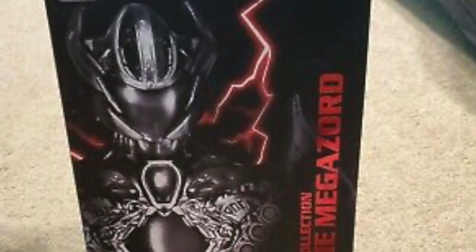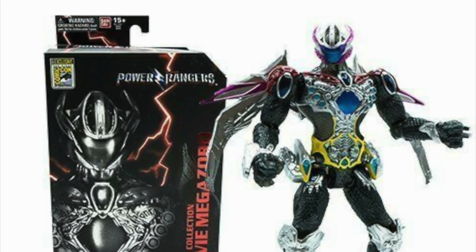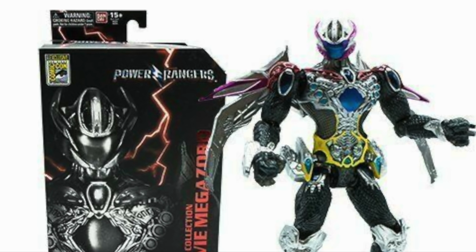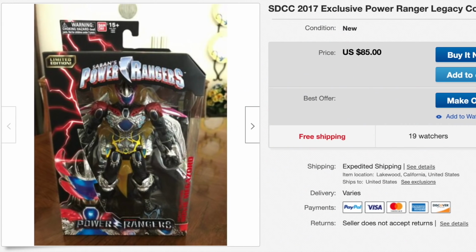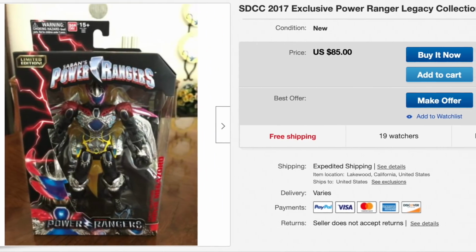There was also another Legacy figure released for the movie. This one was based on the Megazord and was released at San Diego Comic-Con 2017 for $40. But it can be seen today on eBay for about $80. Still a good price for a nice figure.